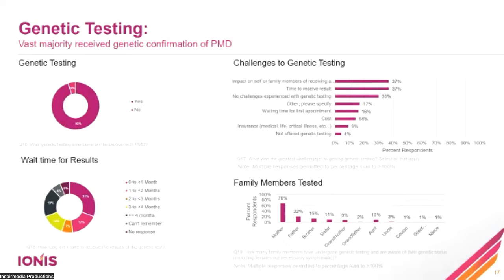Most received genetic confirmation in less than 4 months, but some families waited up to 14 months for genetic confirmation. And I think what's important to highlight here is we do have a few participants who are older that were captured in this survey, and that may have been before genetic testing was common practice. So that accounts for that longer duration here.